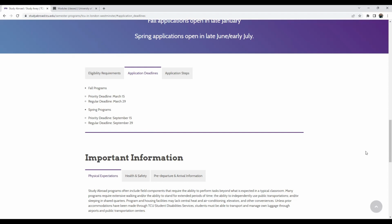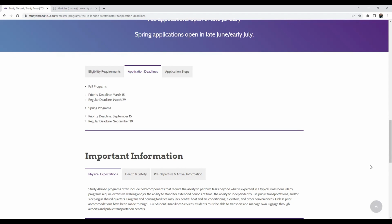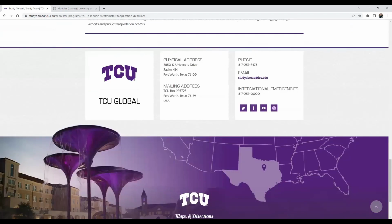To wrap up, this session provided you a broad overview of the TCU-In London-Westminster program. If you have any questions, please email studyabroad@tcu.edu. You can see our emails right here, as well as our office phone number. You can also attend an info session, which will be starting as school starts back up.